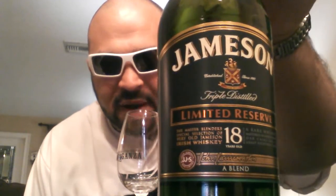These people have been distilling whiskey since, this one says 1780. I think there's another one that says 1680. I'm not quite sure. I see now I'm completely thrown off. One says 1680, one says 1780. Anyhow, so you guys see this bottle.